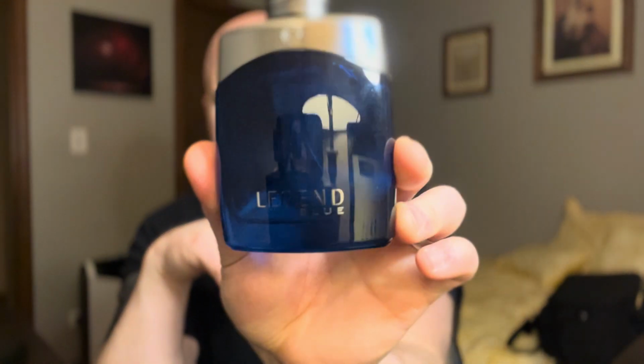I haven't worn it in a bit. I sprayed it on my hand the other day, and I'm like, I need to wear this soon. So I might be wearing this week. Who knows? But I get about 6 to 8 hours on this. This is solid performance. Is it a stunner? Well, that's yet to be determined.